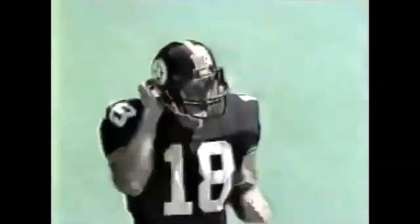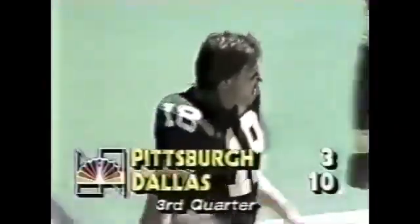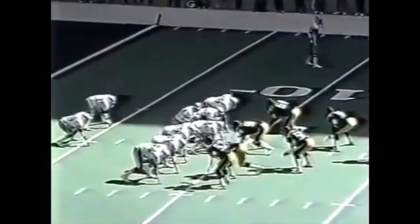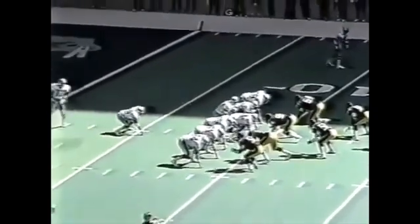So the Steelers unable to capitalize on David Little's interception. Newsom has been inconsistent coming in, but he has kicked well today. It's 27 yards, but it's out at the 10-yard line. Dallas leading Pittsburgh by a score of 10-3. Cowboys have the football on their own 10-yard line.